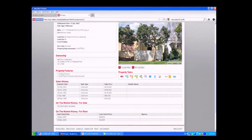Sometimes you'll find properties that have just been dragging on and on. They're great ones to go in and really negotiate with, do creative offers on. So you can see the sales history. If the property has been on the market, you'll also see the advertising history. I'll show you the sample very shortly, and also rental history as well. So you can get an idea of the estimated rental income.